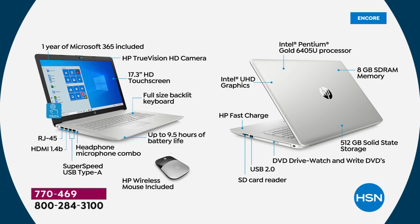Super speed USB-A ports, 2 of those, HDMI port. RJ45 means Ethernet port, so there's an Ethernet port as well. HP wireless mouse included, color matching mouse. Moving over to the other side, Intel Pentium Gold, #1 processor brand in the world. Most of us know the Pentium line of Intel processors better than any. That's what you're getting in here.